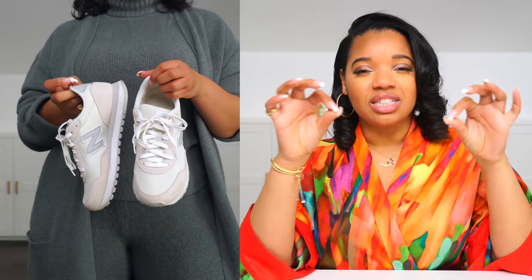I just styled it very simply with my New Balance sneakers. They have a hint of green. Depending on what I wear them with, they can lean a little bit green, even though they're all cream. The mesh fabric on the side has a tinge of green. So it just worked well with this set. And this set is just so comfortable.